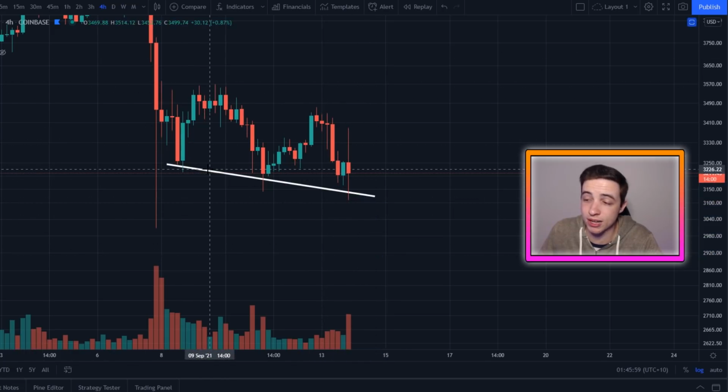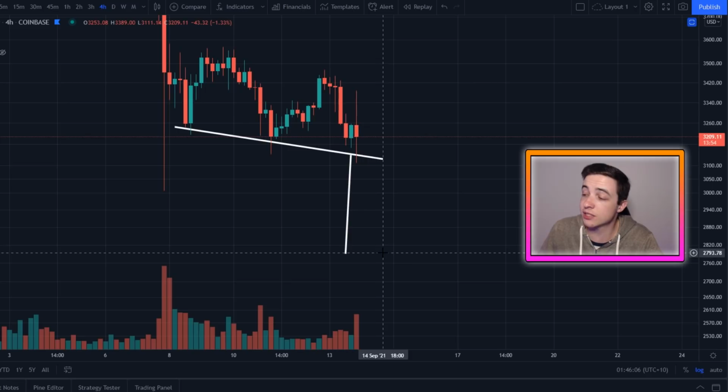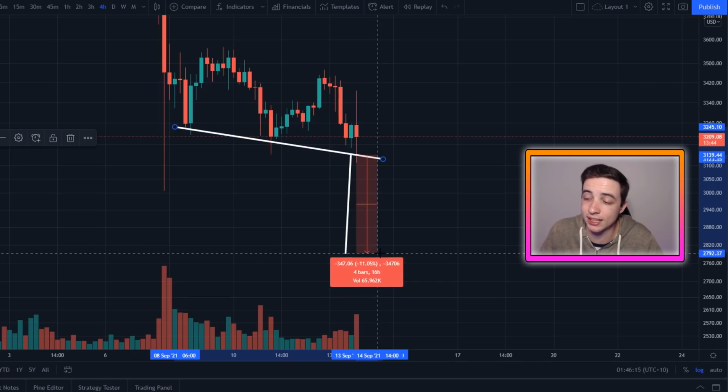And the technical price target, if we do break that support, which is the same support as I was just mentioning, is coming in at roughly around 2.8k. So if we're breaking the support just there down to that price target, that is around an 11% move to the downside.